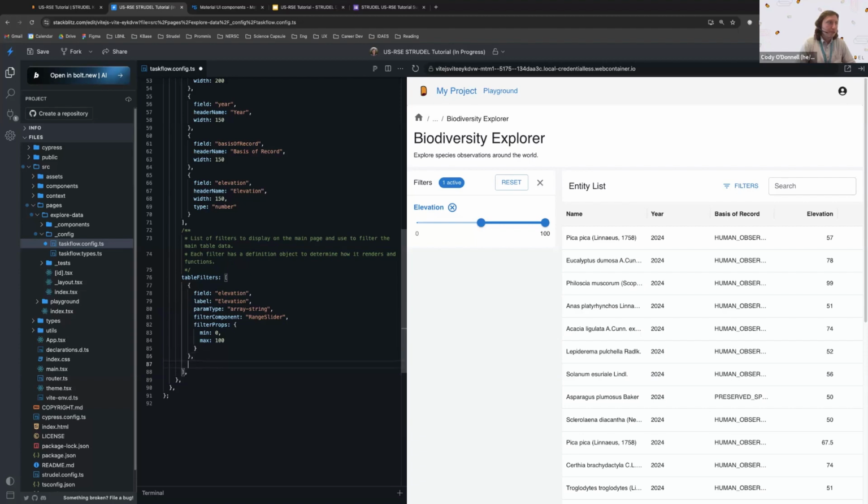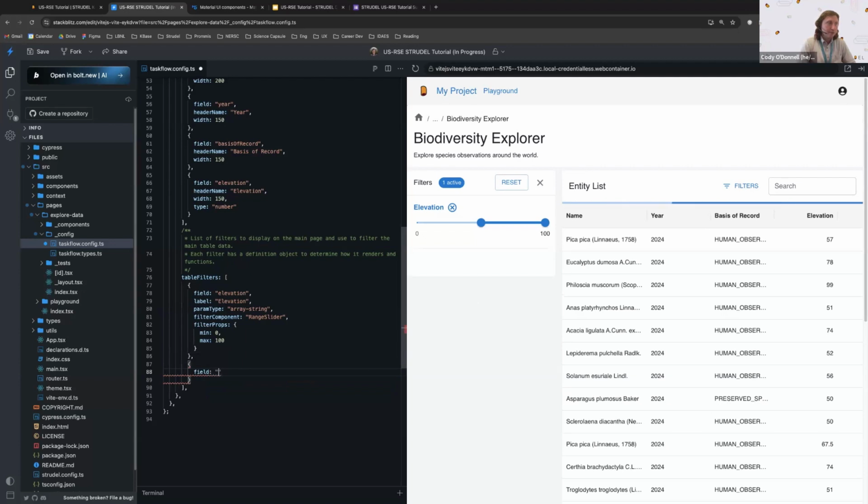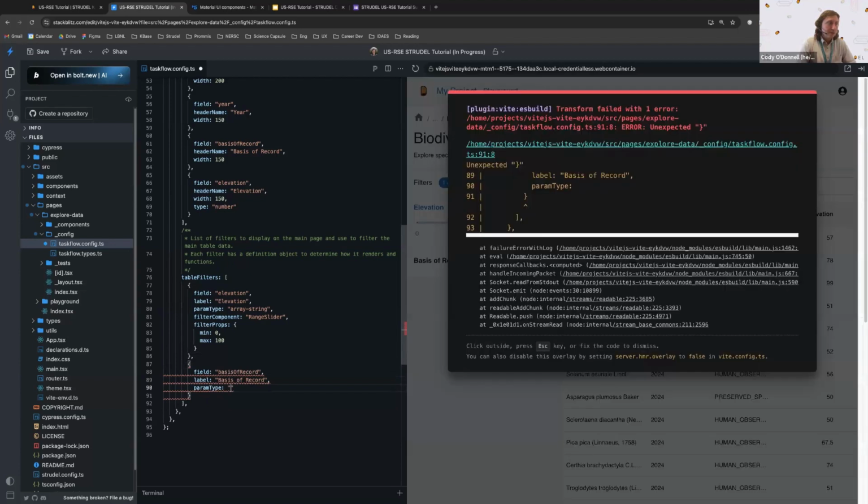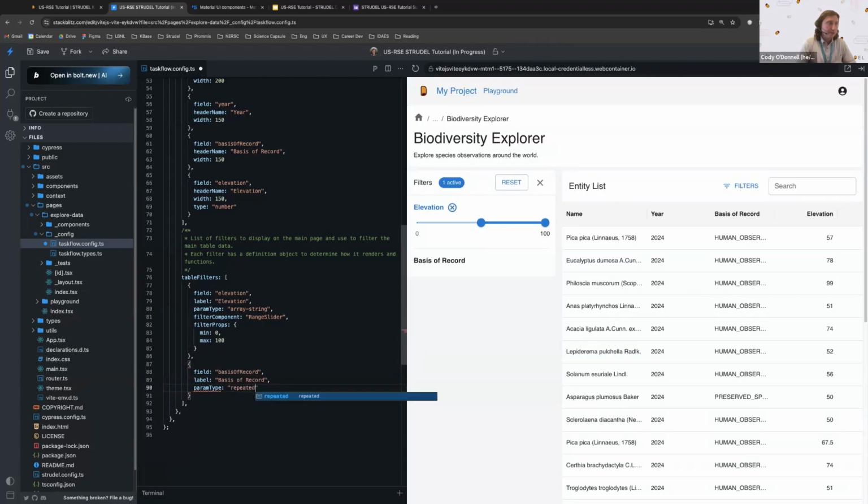Okay, so let's do the last filter definition. This one is going to be for the basis of record field. We're going to give it a label, call it basis of record. We're going to give it a param type. And in this case, the param type is called repeated. And then the filter component, instead of using the range slider, we're going to use checkbox list.